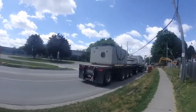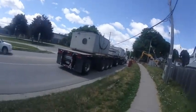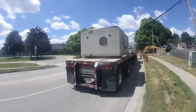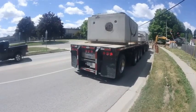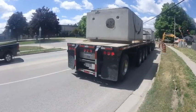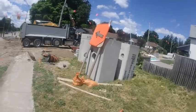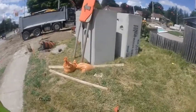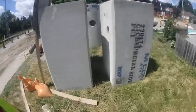Right now he's taking off the chains off these cement things for the holes. Wow, he has a big load here. He has a lot to do here because he has to do it on a busy street in the city, on a side street. You can find all these things on MCon. I think they got them from MCon.